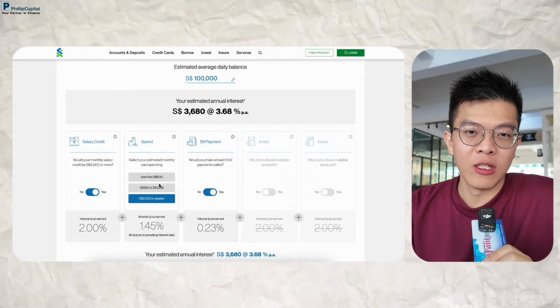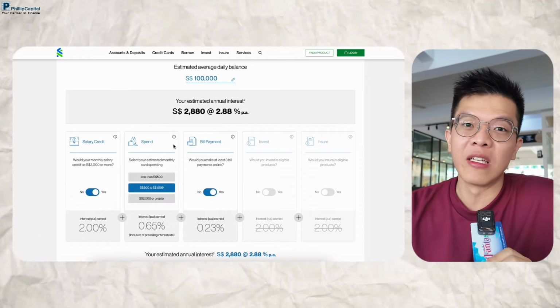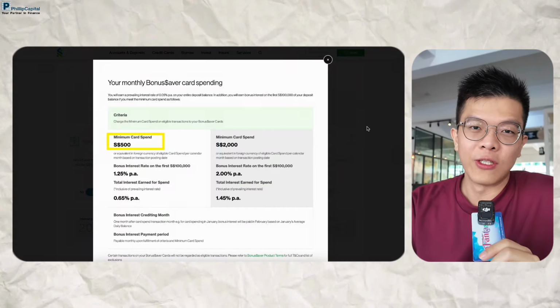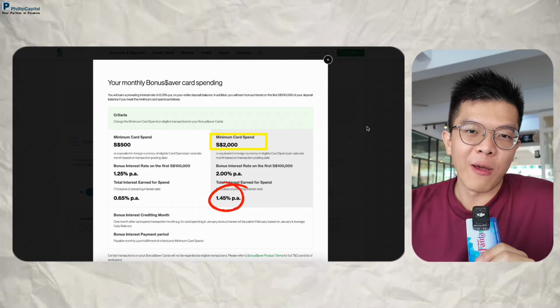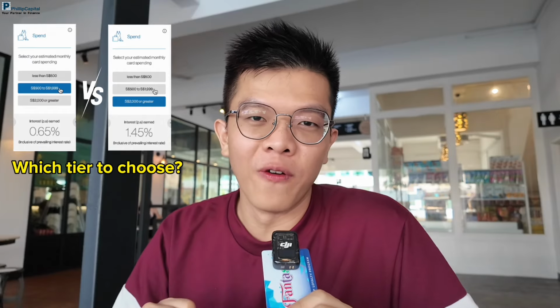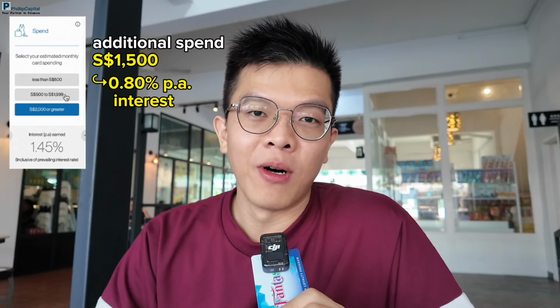Lastly, on the card spend, there are actually 2 spending tiers. One is the 500 Singapore dollars and the other is the $2,000 spending tier. The $500 spending tier will get 0.65% bonus interest and the $2,000 spending tier will get 1.45% bonus interest. Now, if you want to compare between the $500 spending tier versus the $2,000 spending tier, which one is more worth it? I would say at least get the $500 spending tier because 0.65% is a very good boost to your bonus interest. But what about the $2,000 spend? There is an additional $1,500 of spend for an additional 0.8% per annum bonus interest.